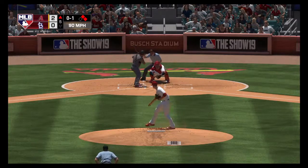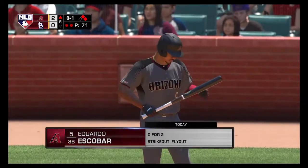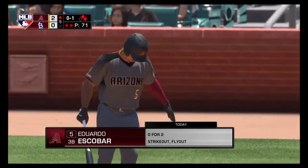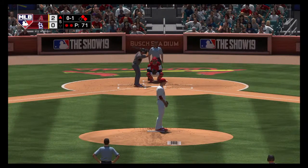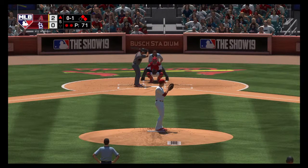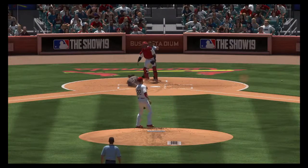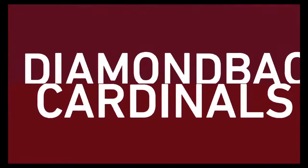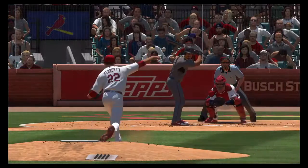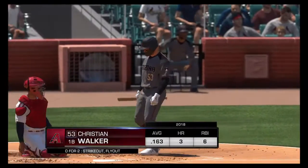Eduardo Escobar standing in, batting left-handed here as he takes a look at strike 1. He's 0 for 2 in the ballgame so far. Here's the 0-1 pitch. And look out as that fastball ran in and got him. Ouch, bang. As a manager, you never really want to put a man on by a hit by pitch, but you absolutely hate to have it happen when it loads the bases. Now the pitcher is looking a little shaky, and the threat of a big inning is very real.